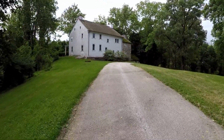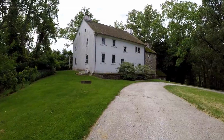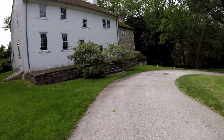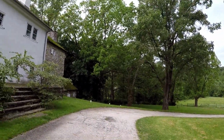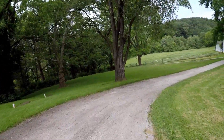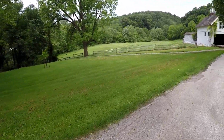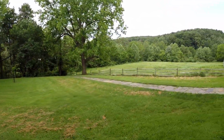Farms, and this is the area they used for the officers' quarters. You'll have to excuse me, I am riding a bicycle one-handed, which usually isn't a big deal, but these are rentable bikes, and they don't quite feel as solid as the bike I'm used to riding.